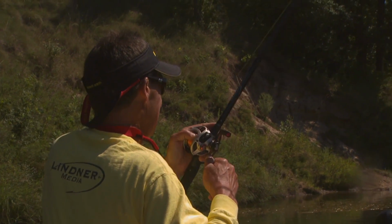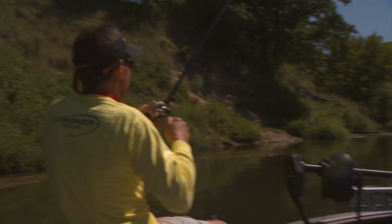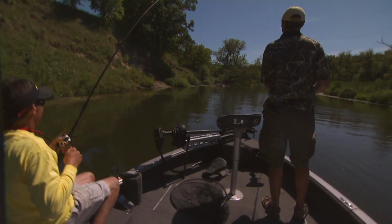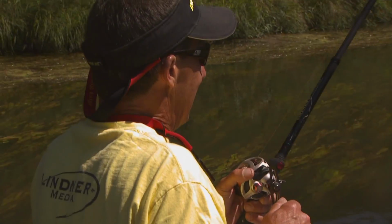That's a big fish. Yeah, I know. Holy cow. Wow. Let's see why that heavy line is important. Oh. Wow. I want to get him a little closer so I can keep fishing here. Just bring him in. Just come on. Yeah, right, right. Wow.